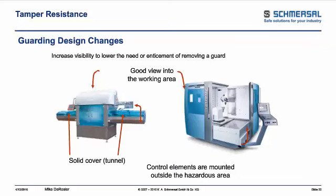The next thing with guarding tamper resistance is guarding design changes. When you look at the overall design of a machine, now obviously this is much easier to do on brand new machines being fabricated versus retrofits, but even retrofits can take in some of these concepts. Mention having solid sheet metal panels that could cover up what's going on inside the machine. Does it really need to be sheet metal? Can it be Lexan like you see in the picture on the left?